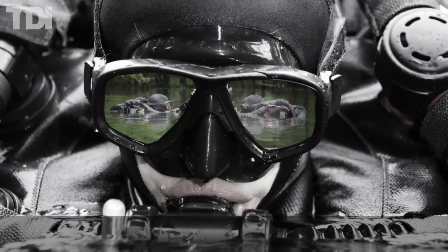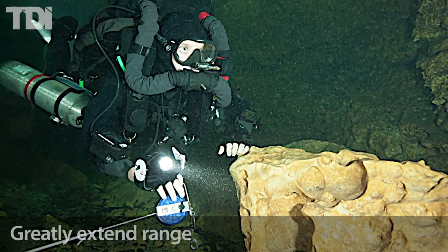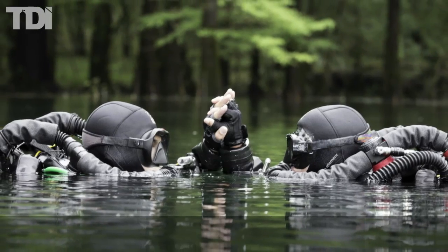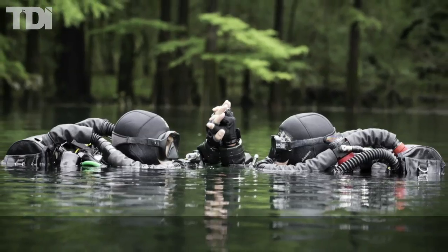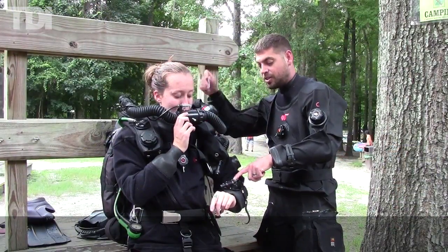On deeper technical dives, they greatly reduce the amount of primary gas a diver needs to carry. On cave or wreck dives, they can extend a diver's range while minimizing the need for multiple stage bottles. On all dives, they help ensure the diver is breathing the optimal gas blend, which can oftentimes reduce or eliminate a diver's decompression obligation.